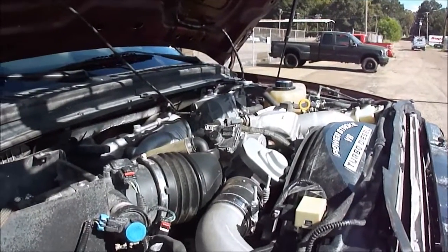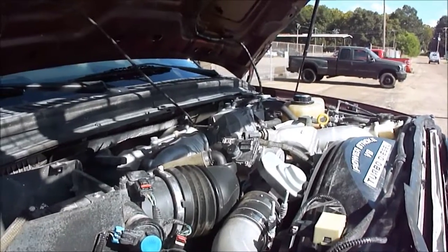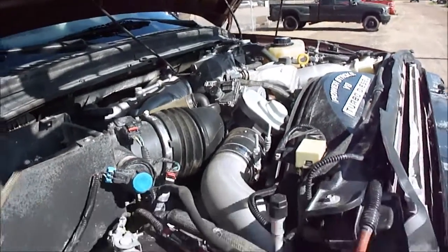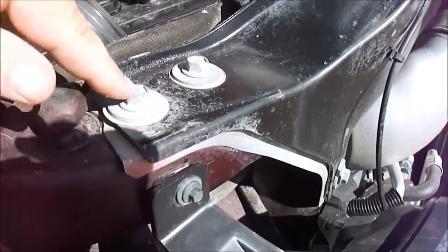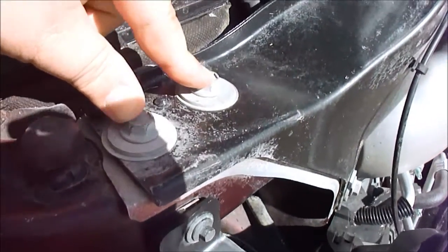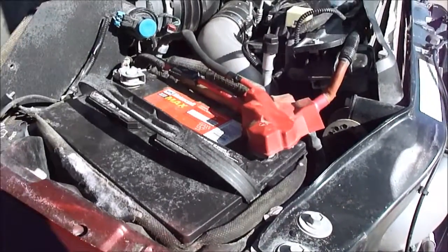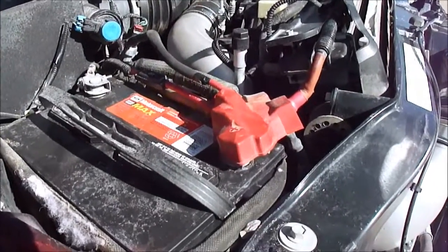You've been listening to my dad talk about this truck, but I'm going to take you on a test drive. But before I do, just want to show you a few things. First of all, you can see it's had an impact on these bolts, which means the radiator's been out and replaced, so that's $1,500 you ain't got to worry about spending.